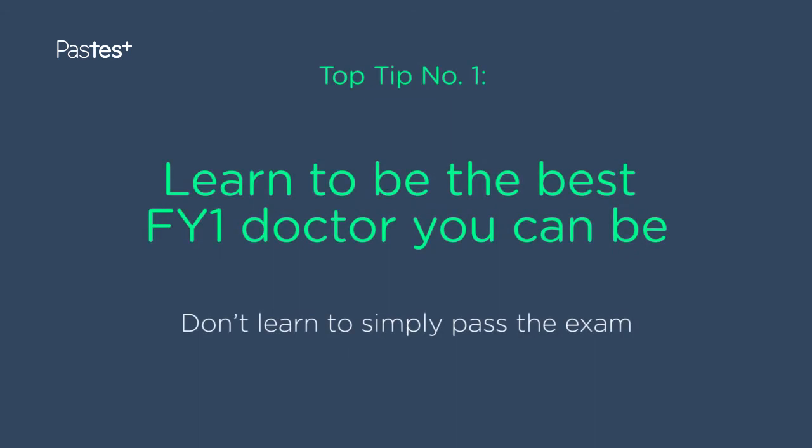So, the top tips. The number one tip, and I think this is the most important thing I'm going to say today, is that I think you need to think about being an FY1 doctor and learning to be the best FY1 you can be rather than simply learning to pass the exam.